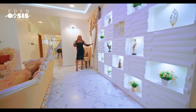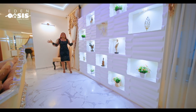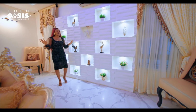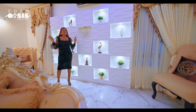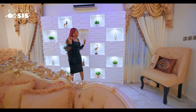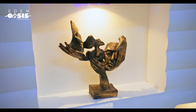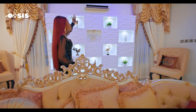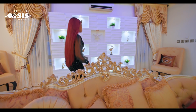Yeah, from this place you can tell that this designer, the owner of this home, the developer, of course, loves good finish. He has great taste. And then we have another wall panel here with beautiful antiques, as you can see. Then yes, it comes with the air conditioning unit also.